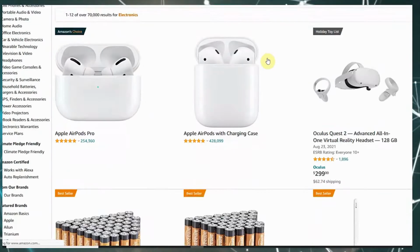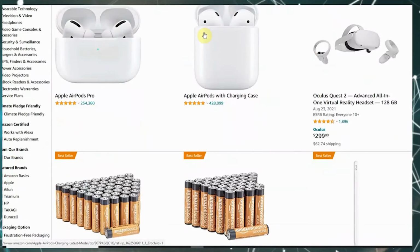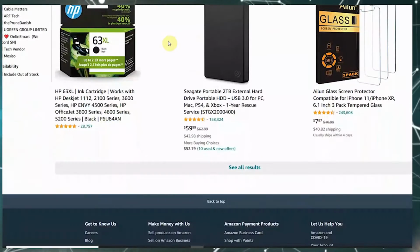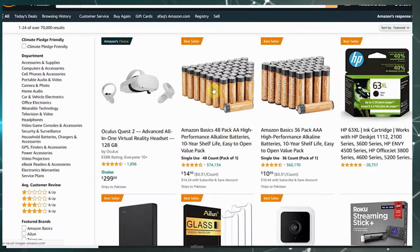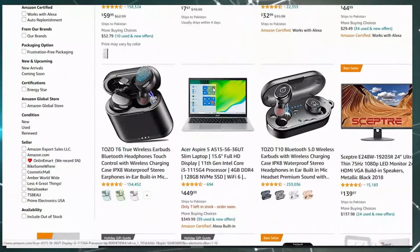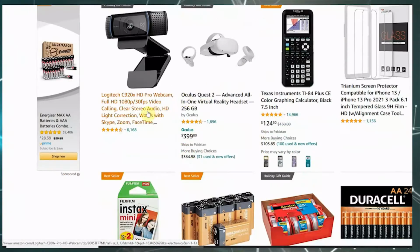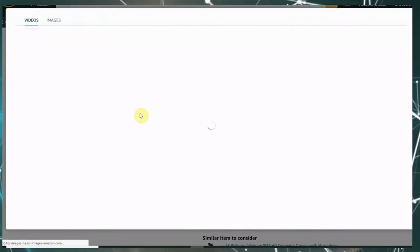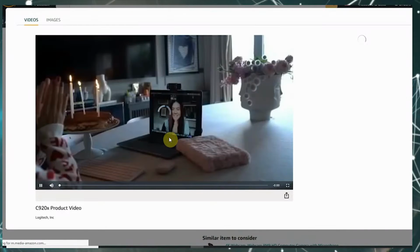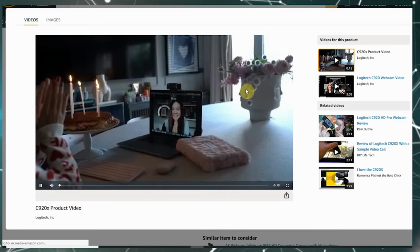Now after that choose any product. We don't have to use these earphone products because no one has interest in seeing and buying this product. And now I open this product. Now you can see this product and see they have videos which you can use. Now click on videos. Now you can see that there are videos you can use for your video.